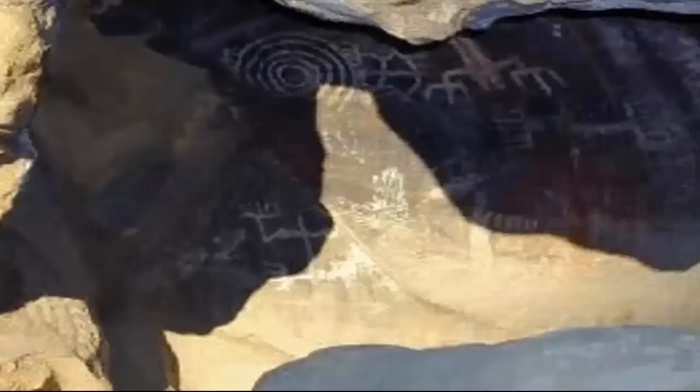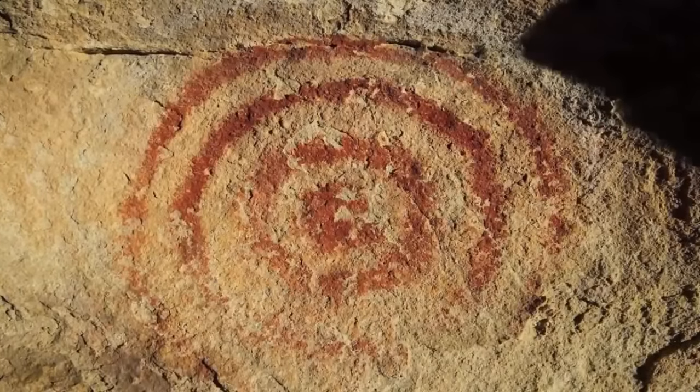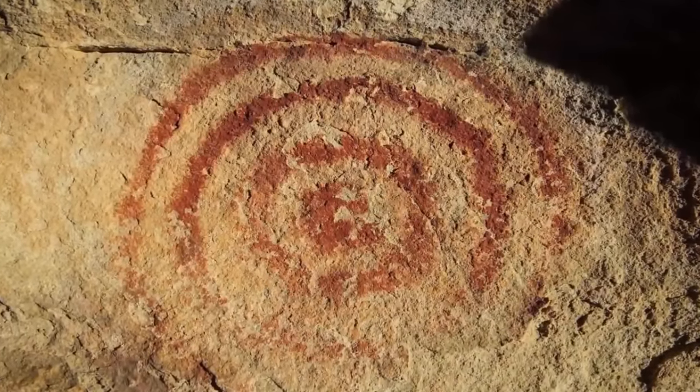Were these monuments once used by a lost, ancient advanced group of marauders as calendar sites while traveling America? Perhaps one day we will know for sure.